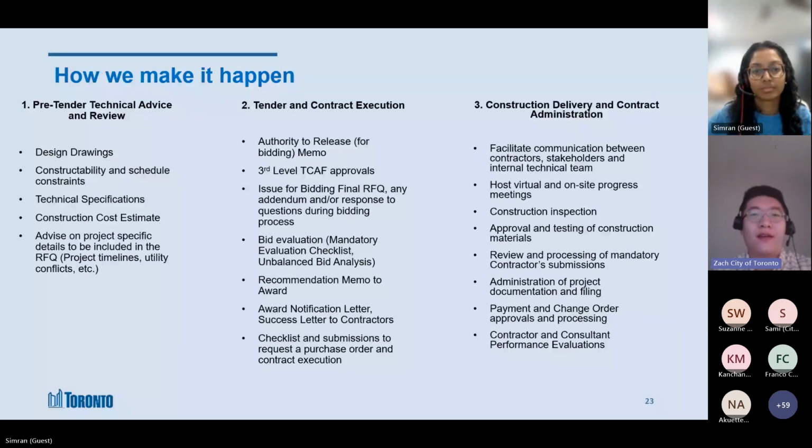Here's a bit of overview about how we make it happen. Obviously I'm not going to dive into the nitty gritties about the tendering process, but you can see here from this overview that we as a team are involved in everything from the pre-tendering to the design review phase and also to the contract execution and ultimately the contract administration, inspection, and the actual construction delivery of the work.